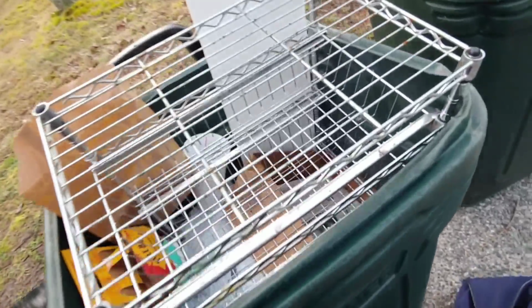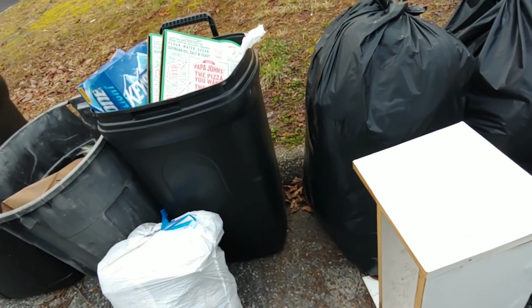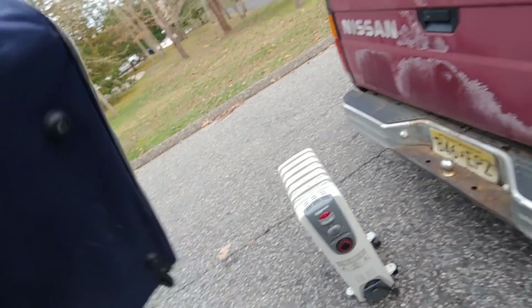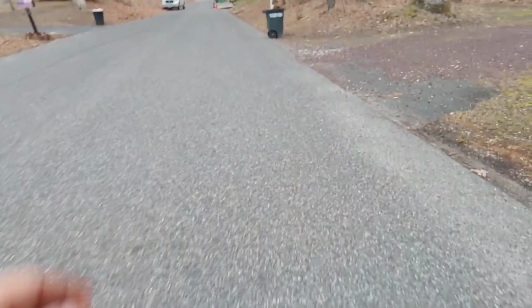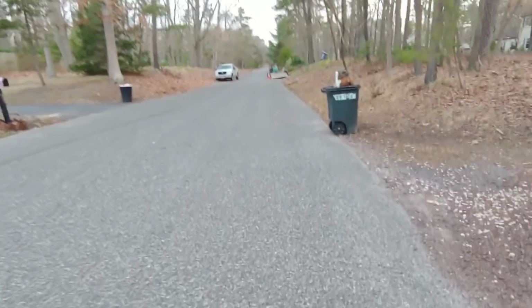Shelf is worth. I guess we can get it out without making a mess. Alright. Guess we will take this too. It's not in bad shape. Oh, that no reverse life.